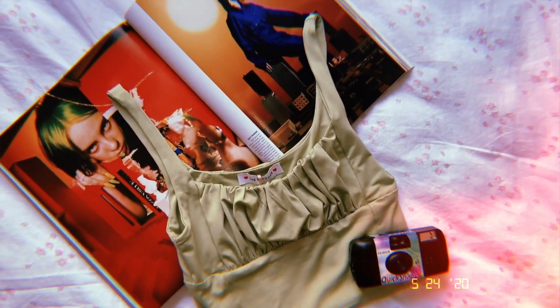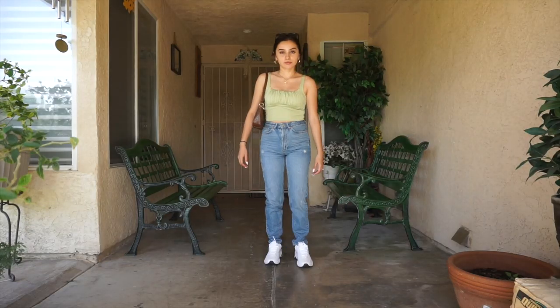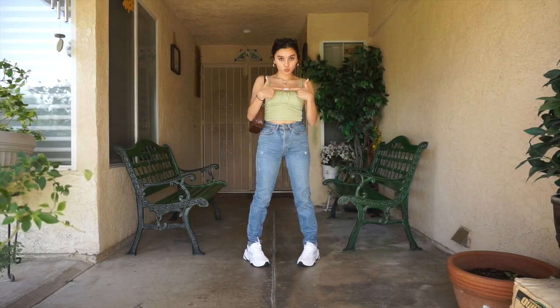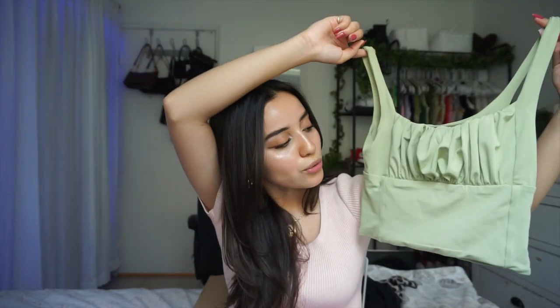The next top that I'm gonna be showing you guys is probably one of my favorites, which is hard because literally everything is my favorite, but this one was so cute. It's this kind of pastel green, but at the same time it's not. This green tank top is cropped and has this ruffle pattern at the top. Super soft, very comfortable, and it's just so cute. And literally this top is so trendy right now. I want to get it in every single color, but I love it in this green color. I just think it is so cute and so flattering.